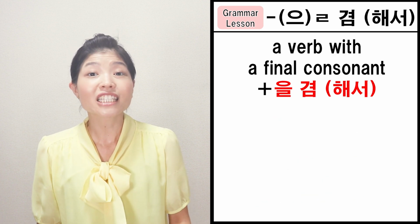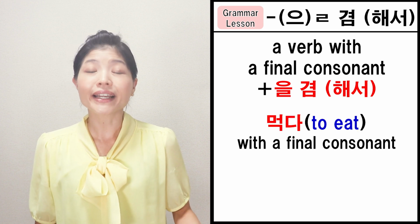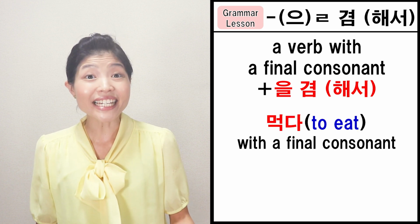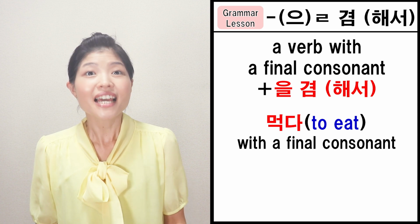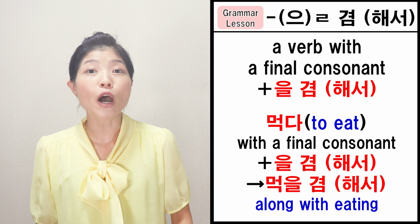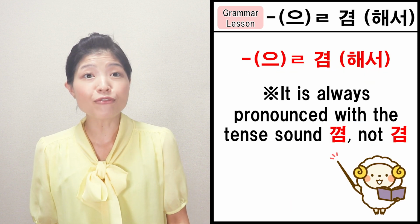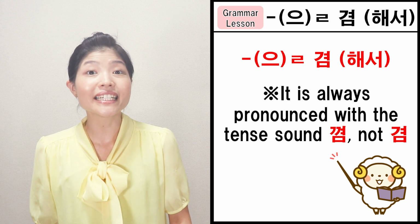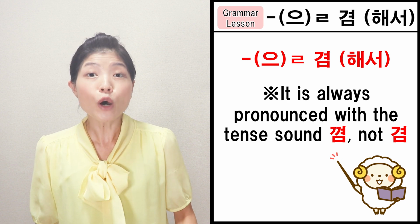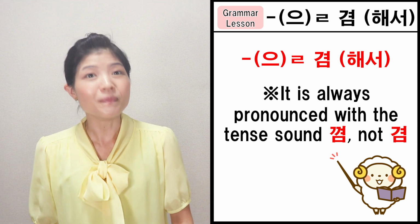If a verb has a final consonant, you attach 을 겸 해서. For example, 먹다, to eat, has a final consonant. So you will attach 을 겸 해서 to make 먹을 겸 해서, along with eating. In addition, please be careful with the 겸 of ㄹ 겸 해서. It's always pronounced with the tense sound 껌, not 겸.